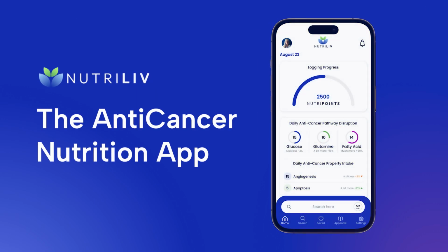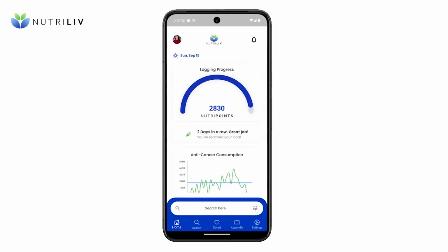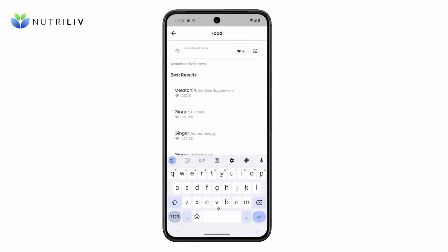Let's take a detailed look at a profile of green tea in the NutriLiv app to help you decide if this tea should be in your cup daily. All right, so with the NutriLiv app booted up, we go ahead and type in green tea to pull up our results, and we can see there are 3 item profiles for green tea.